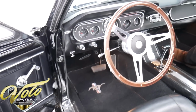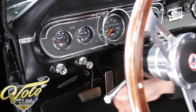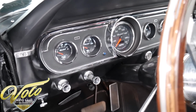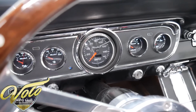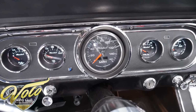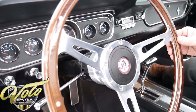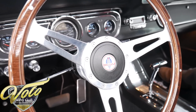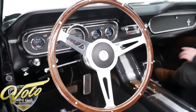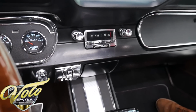Now sitting in the car, it's got some nice looking gauges in front of us. They light up nice white, clean LED white. This is the GT style instrument pod. It's all new wiring. And we have a beautiful Shelby style steering wheel, a retro stereo with an auxiliary plug. You can plug in your phone.